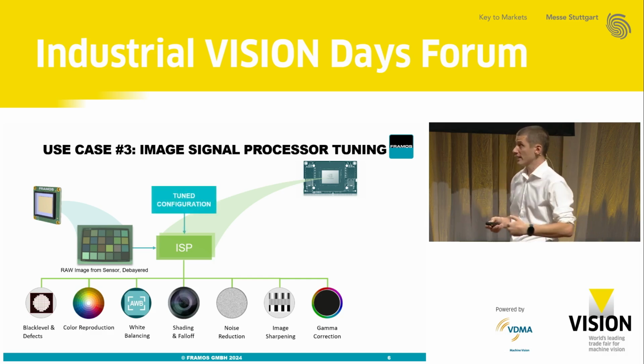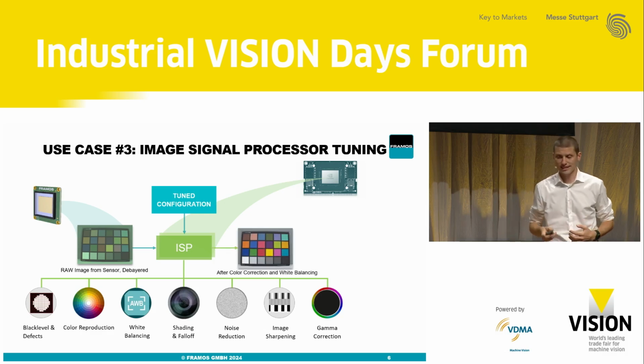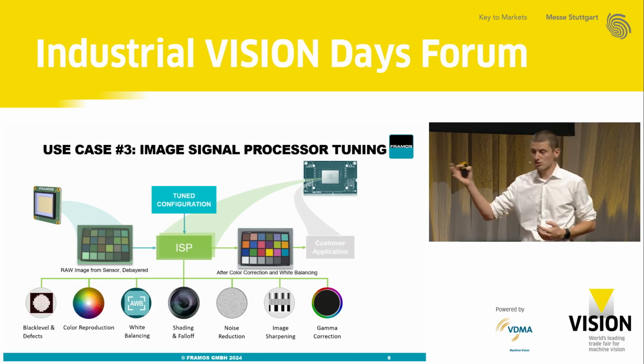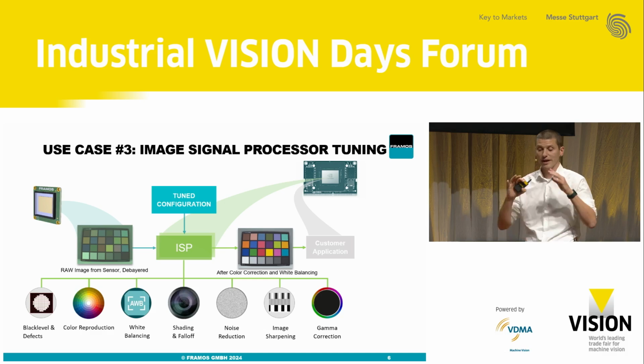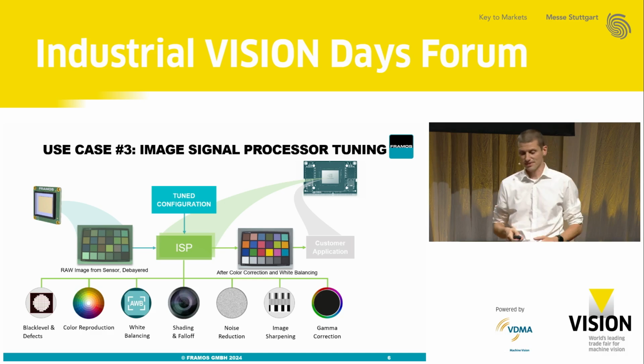And if you really tune this properly, then you end up with something like this, which is, well, a lot more pleasant. You can feed this back into your central processor. You can start with your application development now based on this image and not based on something that looks bad.